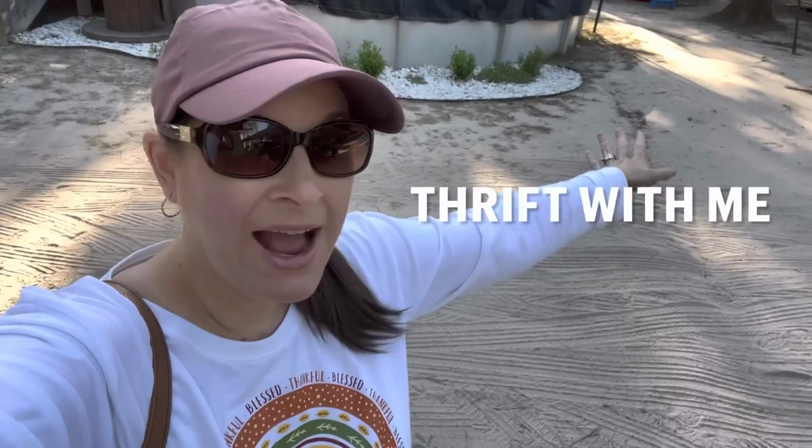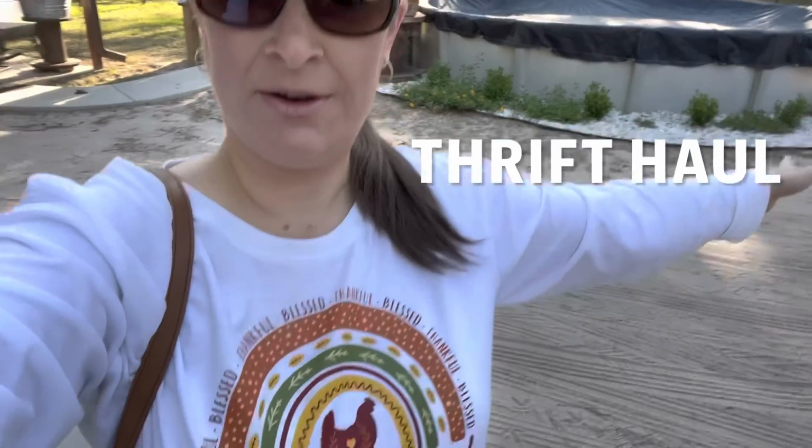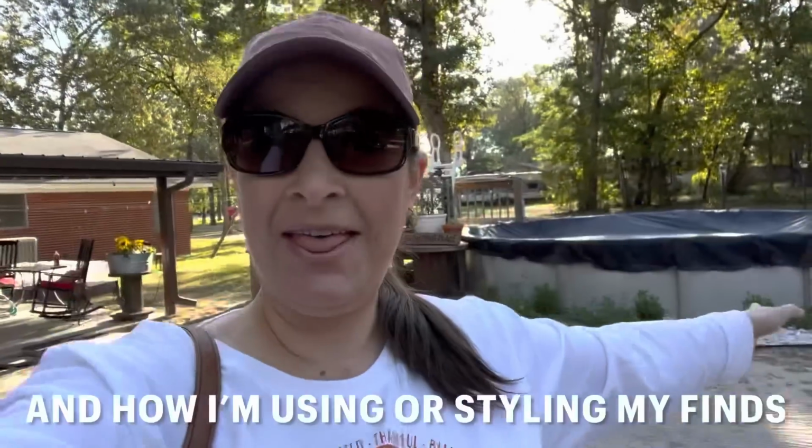Look, y'all, I have on long sleeves. I have on a long sleeve shirt. I live in Texas. I am super excited. And then look at my shirt, y'all. I got this at Tractor Supply. And I think it is so cute. But anyway, let's hit the road and I'll bring y'all along with me.